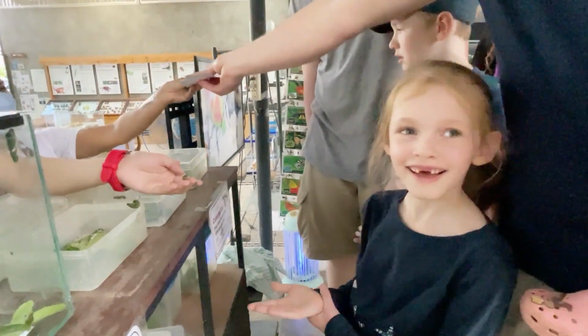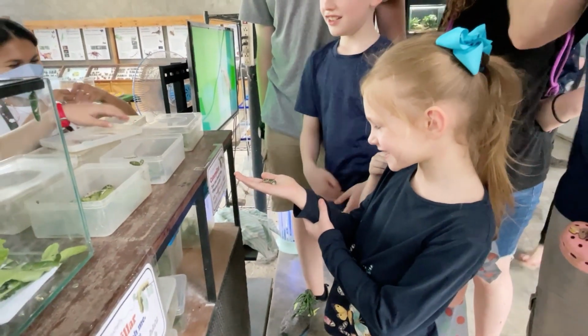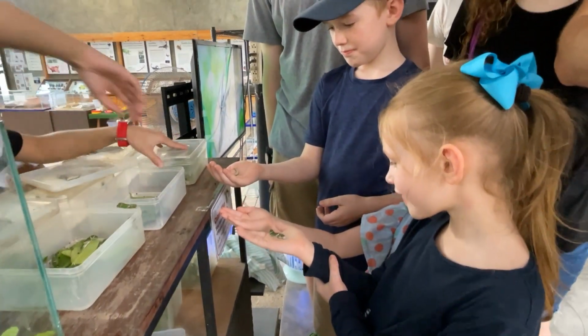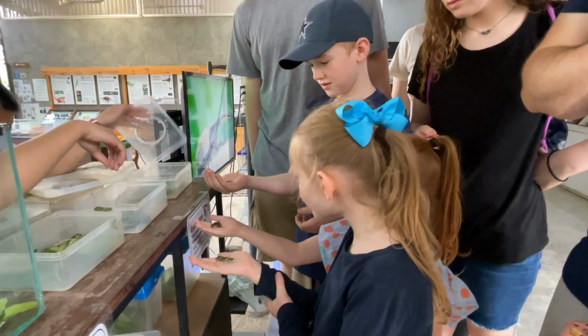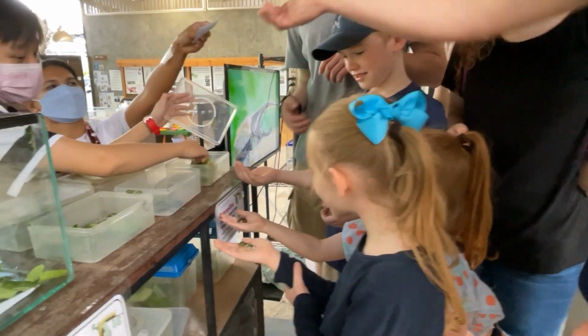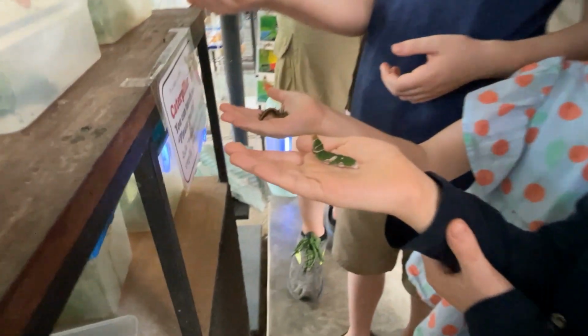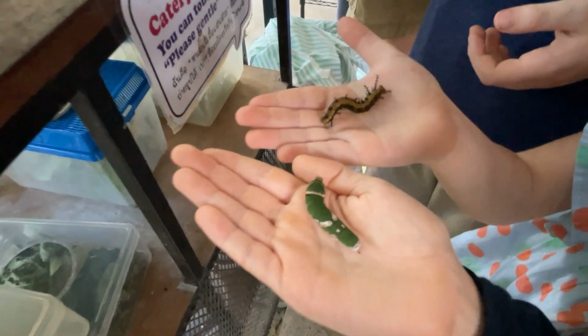You want to touch a caterpillar? Don't drop it. Oh, that's weird. Oh, it's so cute. It's a monarch, isn't it? I think so. Oh, he's weird. They only got a cute one. Dude, this one's licking my hand or something. Oh, it's trying to get away. Like, feed me.